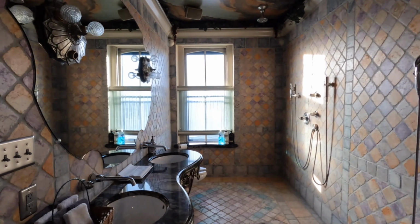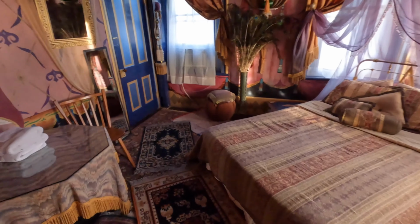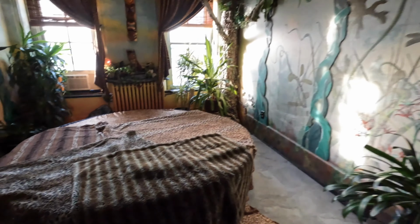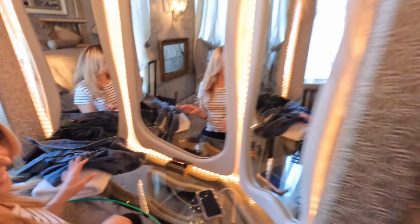We have communal bathrooms. Different rooms that you can rent. Originally we rented this one, the Arabian Nights one, but we went with a different one. So all these different places. This one is the jungle room. The bed has like a little fountain here too. Not sure which that one is, but here's the one we're staying in. Really cool.